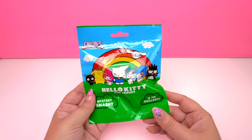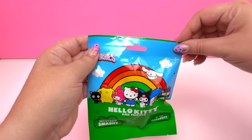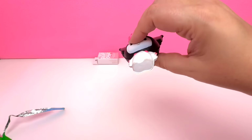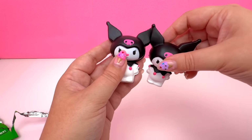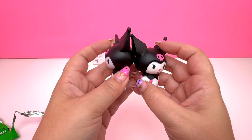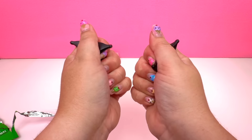I love it. All right, you guys, we have another mystery smashy from Smashies. There are 8 to collect, so let's go ahead and just dive on in and see who we are going to get. Oh! My goodness, you guys, look at this. So we got 2 Karamis. How fun is that? Out of 8, we got 2 duplicates, but I never mind having any duplicates. Very awesome. And there's little Squishy.